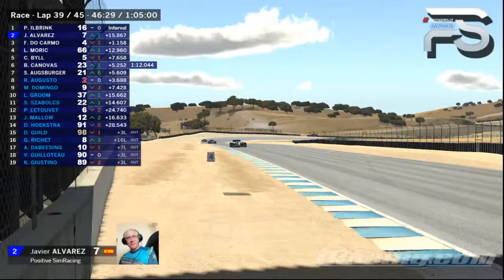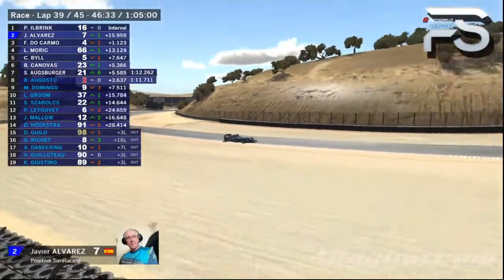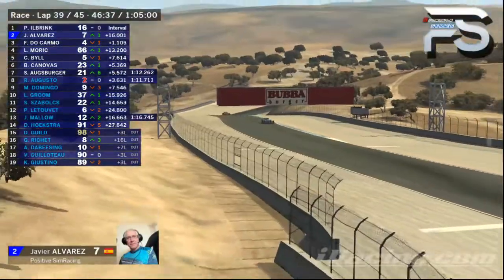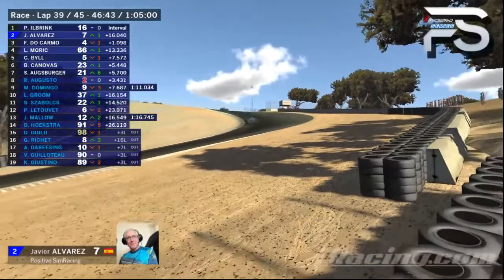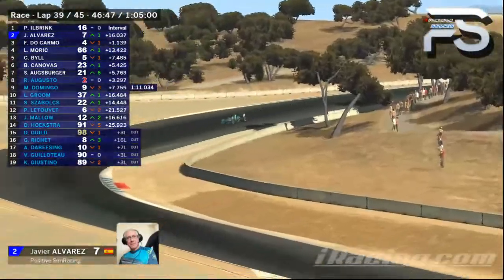That's Javier Alvarez coming at you with Fabio Do Carmo in close proximity, about 1.1 seconds behind, heading towards the corkscrew once again. And there's so many incidents happening, you can't take your eyes off of anybody, because the moment you look elsewhere, something happens.